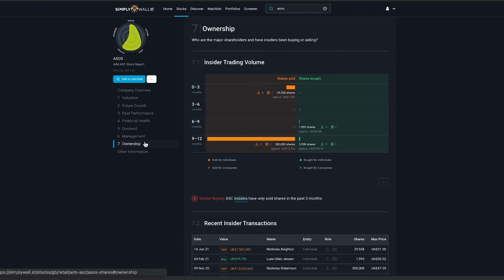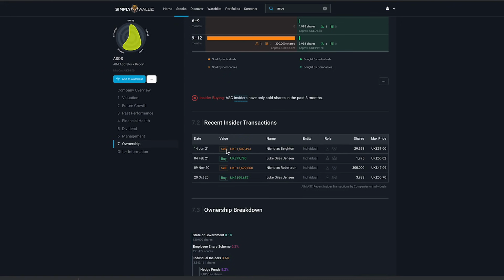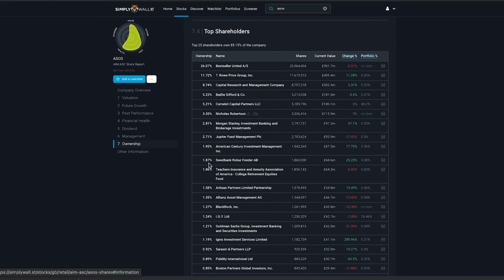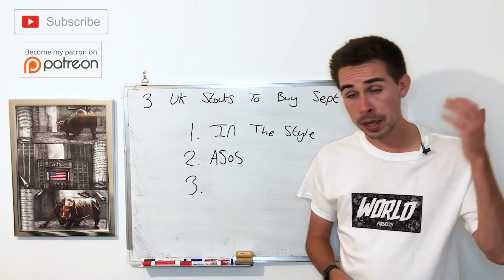Going into the ownership of the company, there's been more people selling rather than buying. The only little suspicious thing in here is before the share price drop, you can see here on the 14th of June, the CEO actually sold a ton of shares. Not very suspicious at all, is it? And going into the inside ownership, the biggest shareholder in the company, as you can see here, is the co-founder, who is a non-executive director, and that's the inside holding in the company. So yeah, overall, ASOS is number 2. I am really considering that one because of the massive dip.